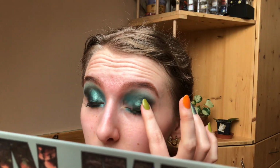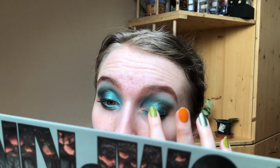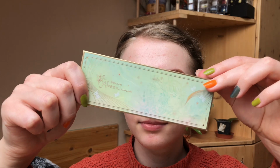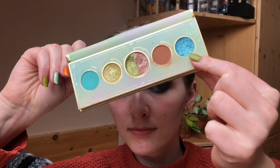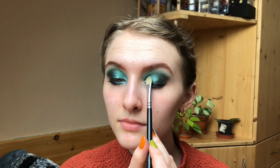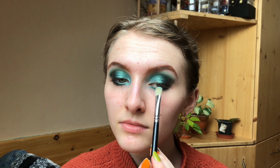To kind of give you my conclusion, I will definitely have to use this palette a little bit more. I think the mattes are a little bit too creamy for me. If you want to blend it out and have that more like smoky look, they kind of smudge a lot, or they create like a little bit of patchiness. I'm kind of disappointed with the shimmers. I personally like my shimmers to be a little bit more sparkly, but I understand that this is a Halloween palette, and if they were going for that kind of more cool grayish look, I guess this kind of works.